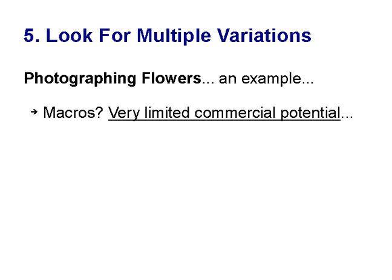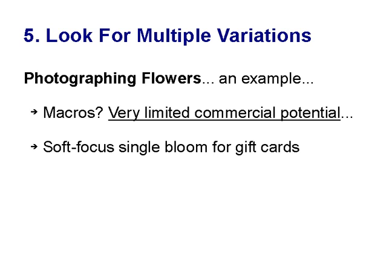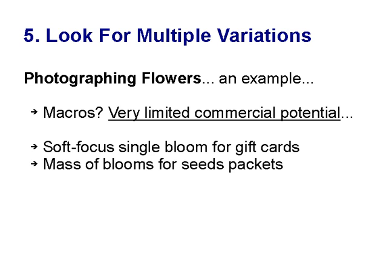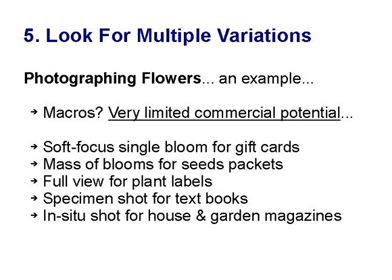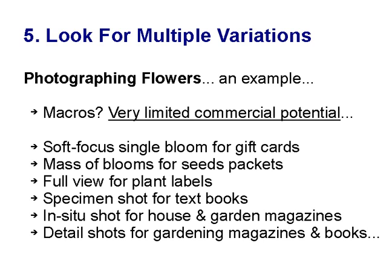The funny thing is, I don't recall ever seeing a macro flower shot published, except in the photography magazines. When I think of published flower photos though, I think of the soft focus single bloom shot for gift cards, the massive blooms they use on seed packets and plant labels, the specimen shot used in textbooks, the full garden shots and the detail shots that turn up in all the garden magazines and books and so on. Getting all these shots is quite easy once you stop thinking like a photographer and start thinking about it from your end user's perspective.